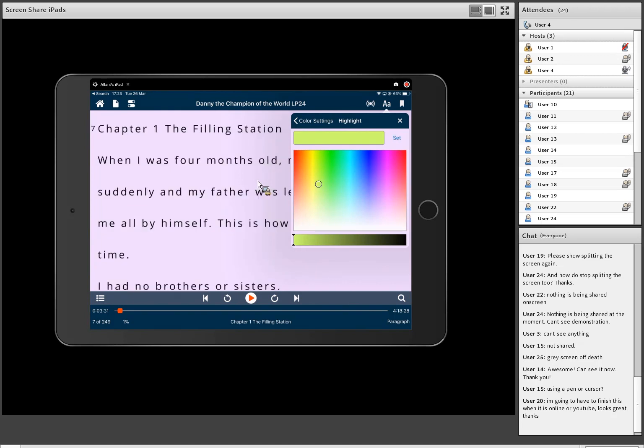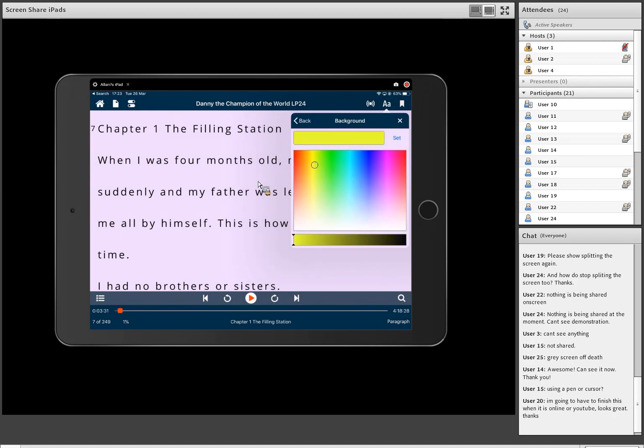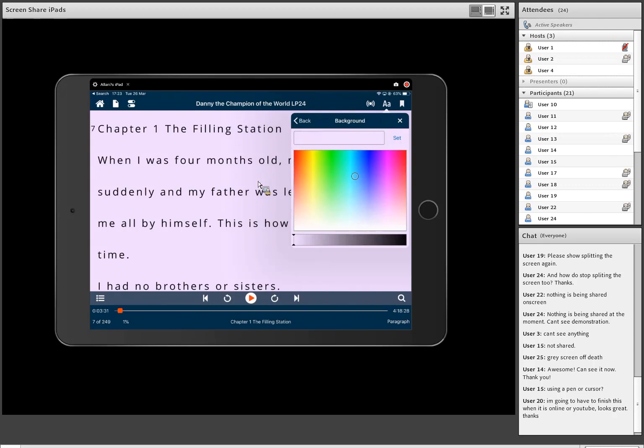And it certainly is, except that text should have been changing to green. Let's try that again. Background colour. It should be yellow. Then hit set. Is it? You just need to hit set. Oh, right. That's it, yeah. There's always something that you don't quite get right on these things.